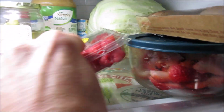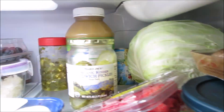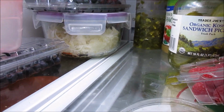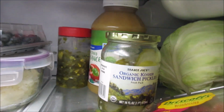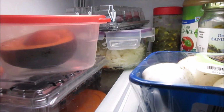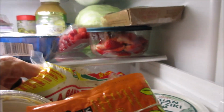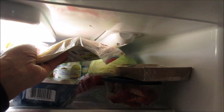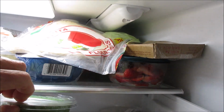We've got raspberries, more mushrooms, pickles, unsweetened applesauce, some New Year's leftover sauerkraut, some peppers, always avocado. There's some blueberries. Tempeh is a favorite. Always keep the large burritos handy. These make great food to go to eat for quick lunches, for eating while driving.